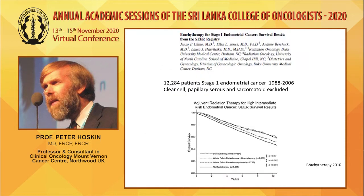Does it have an effect on survival? By and large, the received wisdom is that it doesn't, but there is some data that says perhaps in a population situation it does. Here's one of the SEER database analyses. We know that there are shortcomings in SEER database, but nonetheless it is a large population-based study. Here you see 12,284 patients with stage 1 endometrial cancer, pure adenocarcinomas, endometrioid adenocarcinomas.